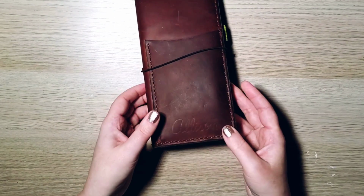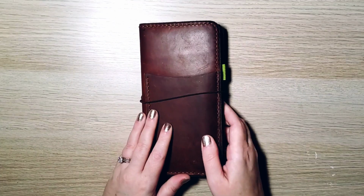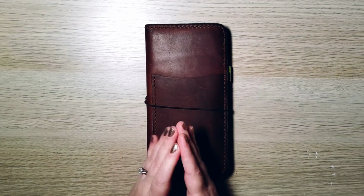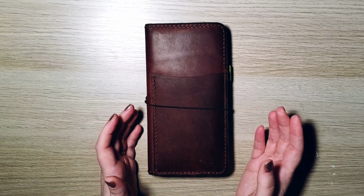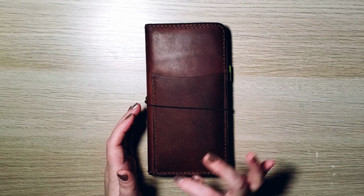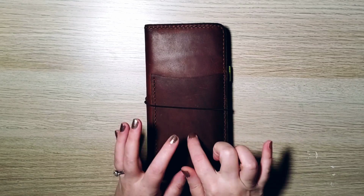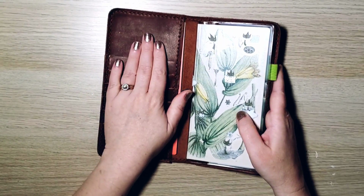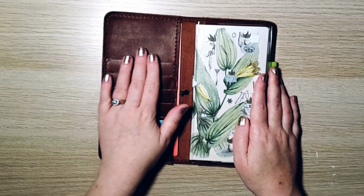I don't know if you can see, but this one actually has my name on it. I take public transportation generally. It's been different this year, but I would keep my CTA pass in here, and then all of my cards in here, which I've taken out because I knew I was going to do this video.